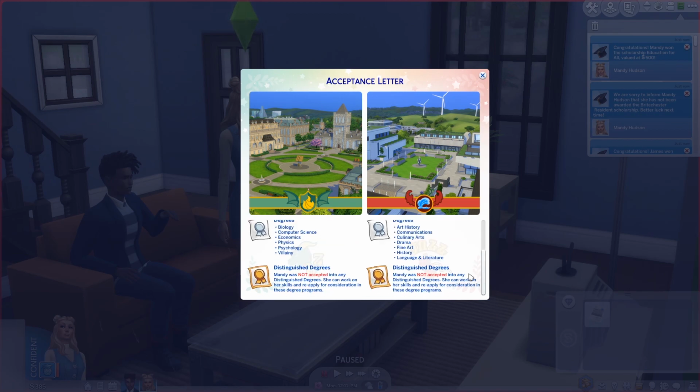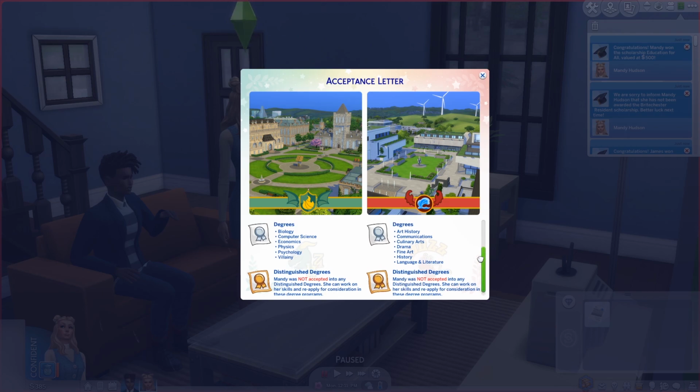Yay, Mandy also got accepted and was also not awarded any distinguished degrees. Now, I think what Mandy will aspire to is the education career. However, the distinguished degree course for education is actually at Foxbury Institute, and Mandy wasn't accepted into that. So I think what Mandy's approach will be, slightly different to James's, is that she will complete a degree at Foxbury, gain some points towards her degree, and then move over into the distinguished degree. So she'll work her way up, but within the same university.